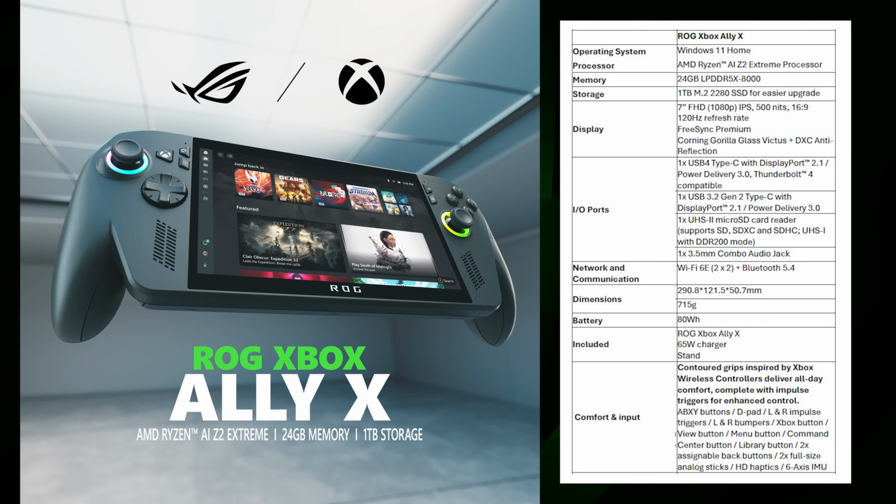Diving in on details, here's what they told us. This is a revamped Windows 11 home experience on both handhelds to make gaming on the go smoother. Here's some of the details. The ROG Xbox Ally X runs on an AMD Ryzen AI Z2 Extreme chip. It has 24 gigabytes of memory. That's LPDDR5X 8000. It has 1 terabyte of storage. That's an M.2 2280 SSD. And it promises 900p to 1080p high fidelity graphics.